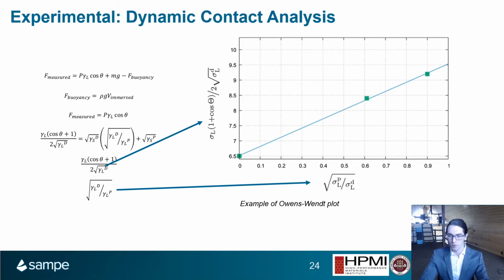Additionally, the way that we are able to obtain our disperse and polar components from this is by using Owens-Wendt plots. After we have tested our 3 points, being our ethylene glycol, diiodomethane, and distilled water, or deionized water, we can get our y-intercept and our slope. This provides us our polar and disperse component.